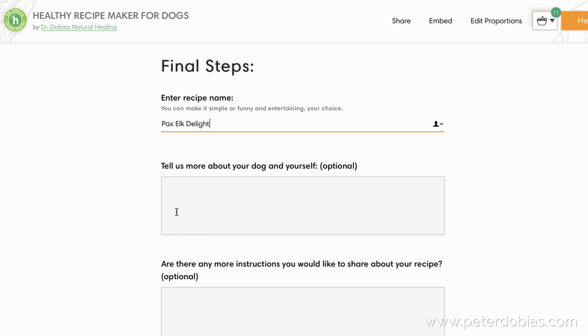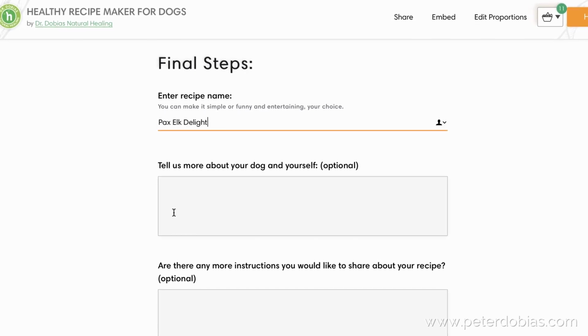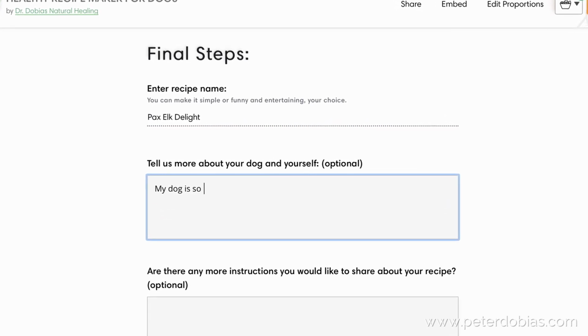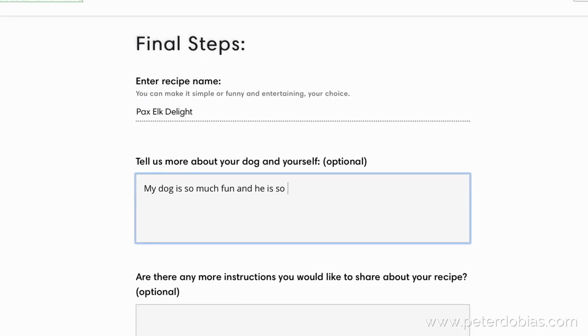I try to reduce my meat consumption so I can feed my dog, because my dog does not have the luxury of eating other foods and thriving on them. Dogs just cannot be vegetarian or vegan. I've seen many dogs that have been on vegan and vegetarian diets and they just don't do well. So I'm just going to say that my dog is so much fun and he is so good.